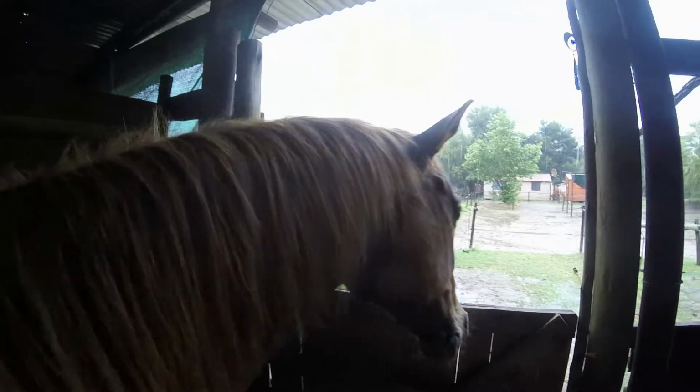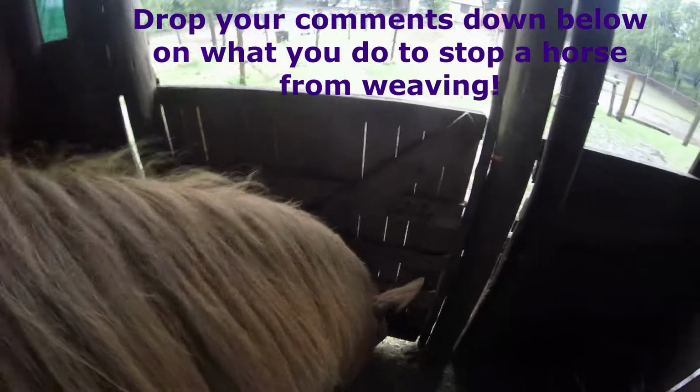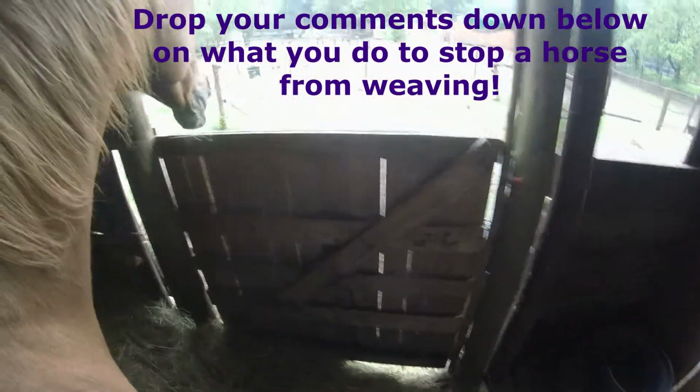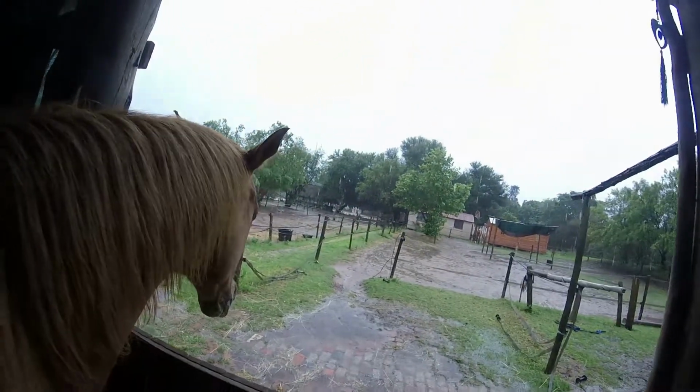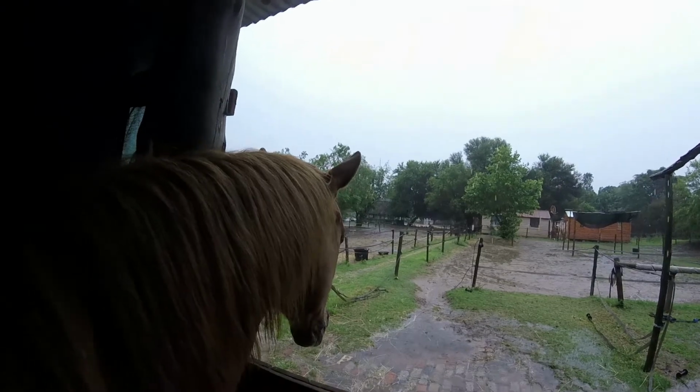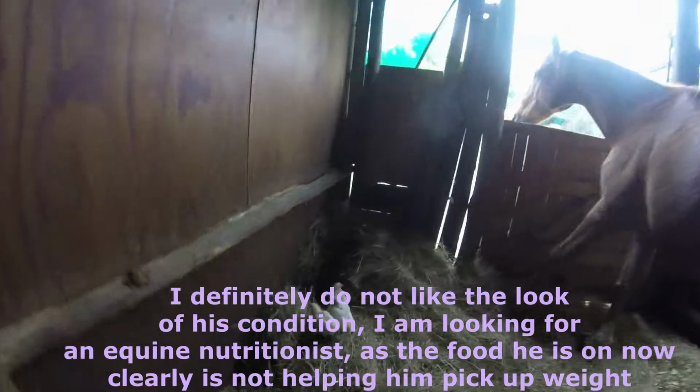He's getting completely bored, and he's starting to weave every now and again, which is really bad. Probably why his front feet are shocking. I don't know if any of you have thoroughbreds and also have similar experiences. I'd love to know in the comments below what you actually do to prevent your horses from weaving so much. I have been told to use Coke bottles and hang them up on either side, but the only solution I found that really helps Costa is by letting him in and out of a stable, and that seems to have stopped the weaving for now.